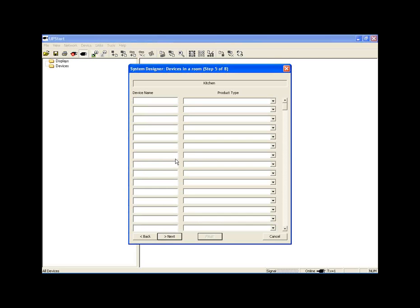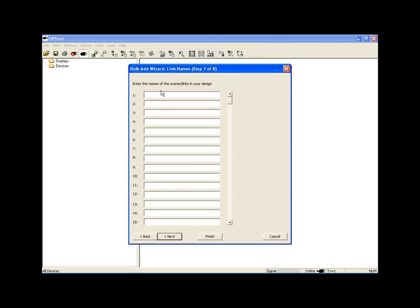We can put multiple devices in these rooms, but for expedience's sake, we're only putting one in each unit. It's going to be a wall switch, and in the kitchen it's going to be the island light. Now what this will end up doing as we continue on, and it's a lamp module. Now we're to the point of saying, okay, what are all of the names of the scenes or the links that we want to have controlled or assigned to different devices.